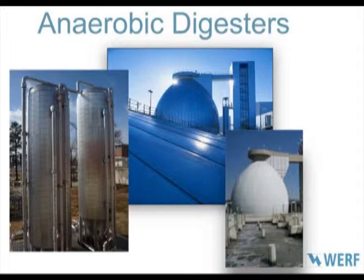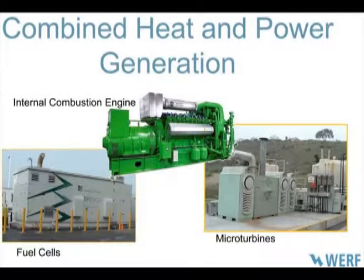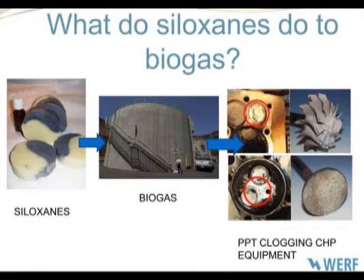During anaerobic digestion of wastewater residuals, the siloxanes volatilize and end up in biogas. When the biogas is in equipment for combined heat and power, siloxanes are transformed to a precipitate, which clogs the unit, interferes with energy recovery, and causes damage. This slide shows equipment clogged with siloxane buildup. Increasing siloxane concentrations in biogas increases maintenance and the associated costs to remove the deposits.